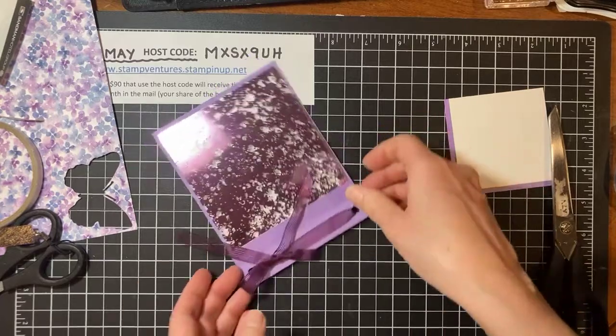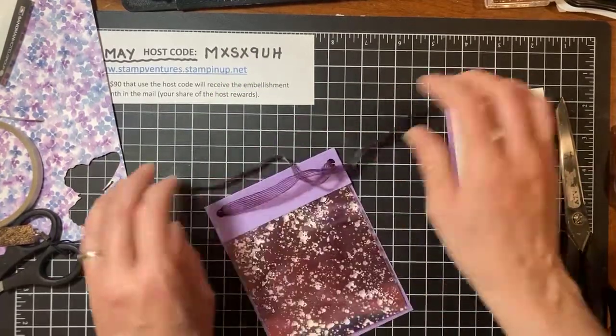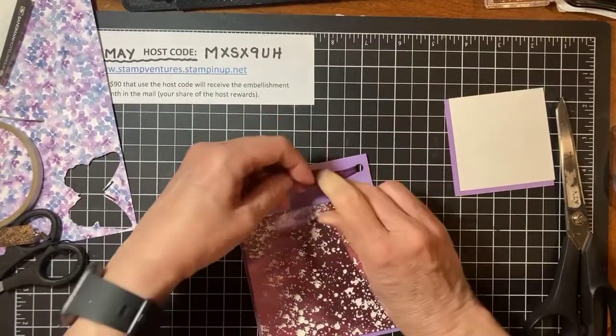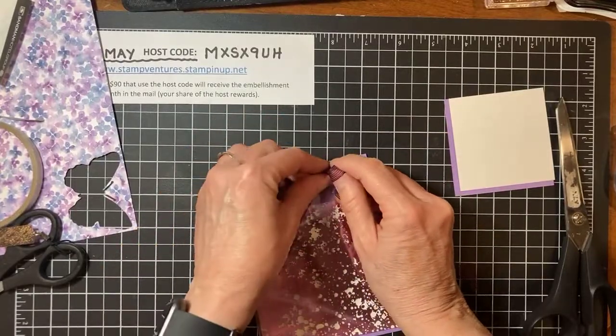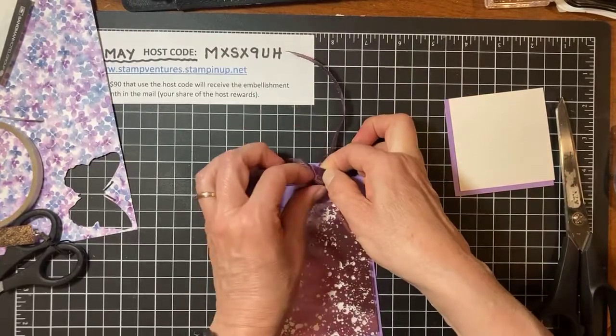Okay, well, oh, you know what? I think I want my tail sticking the other way. Okay, turn it upside down and tie it again. Okay, I thought there was something about that. So I can still possibly take that off.